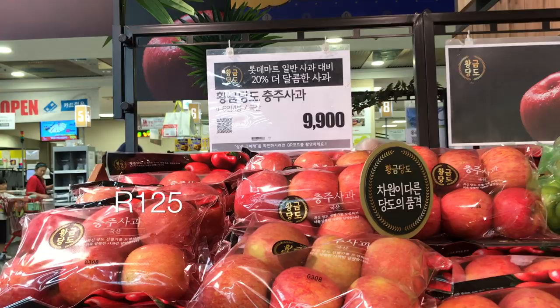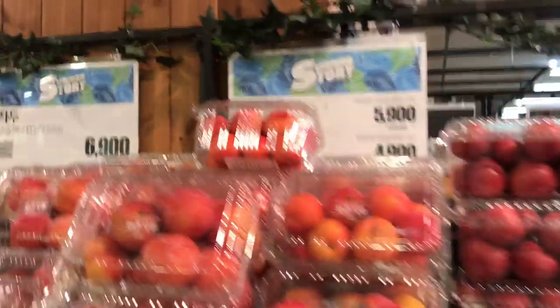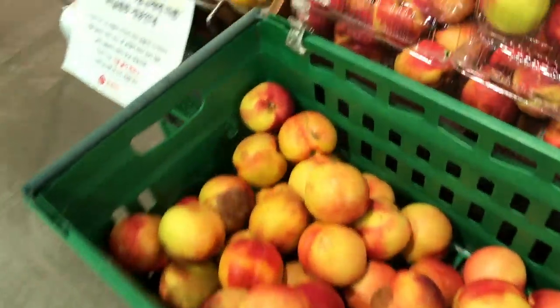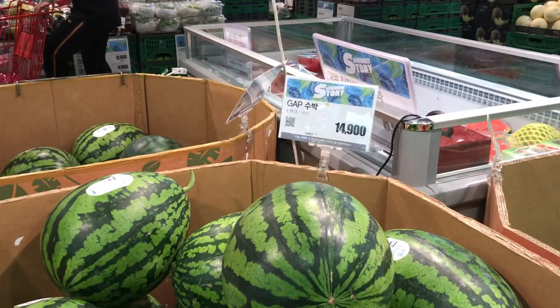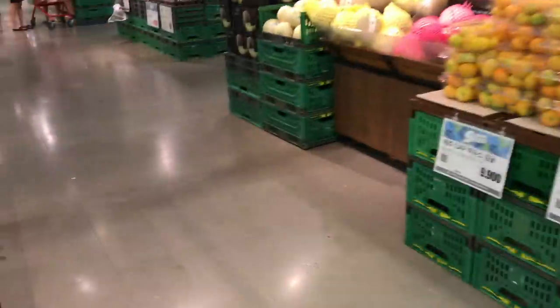It's 4,900. You have apples. A bag of apples is 990. Plums are 4,900. Peaches are 4,900. Bigger peaches are 6,900. And one big one is 990. Then we have watermelon. Watermelon is 14,900. There's also one for 16,900. So I guess it depends on the size.